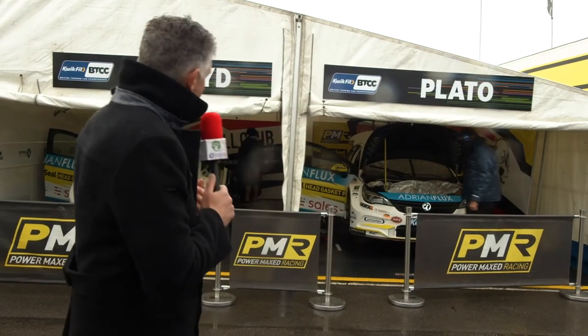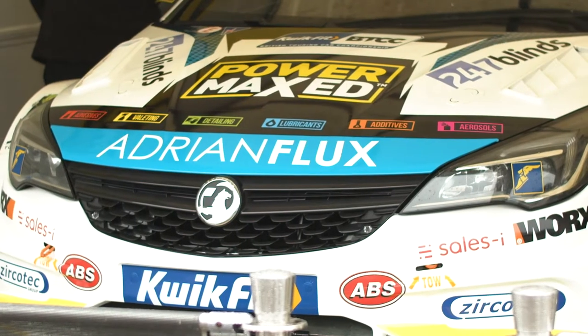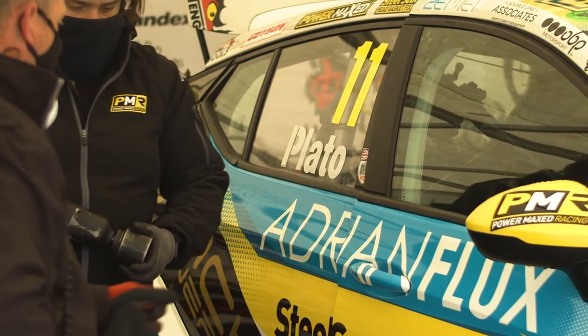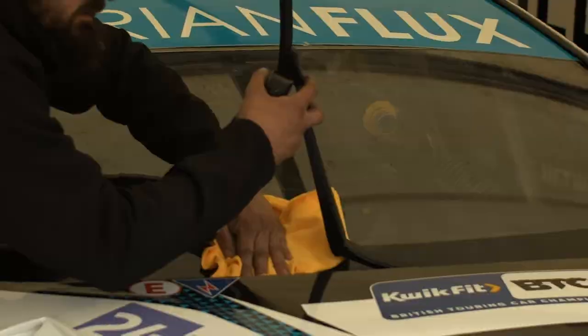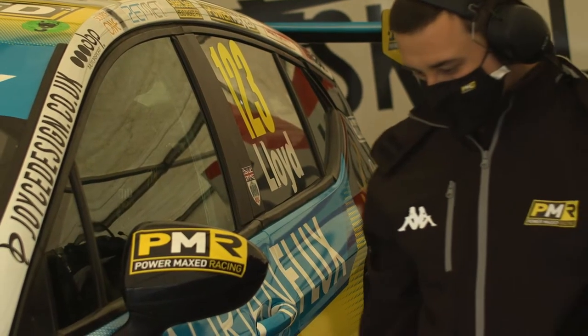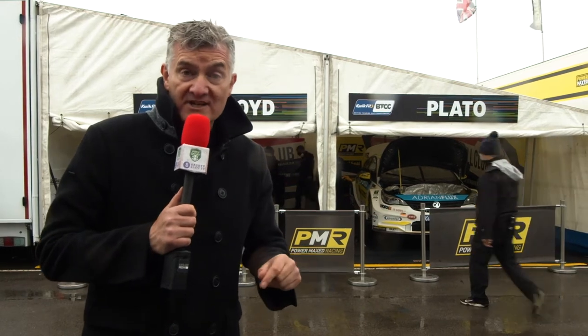So again, another team who are really looking really, really strong after the media day is the Powermax team. And looking through here, we've got two Vauxhall Astras, two great drivers. Jason Plato, who is the most experienced touring car driver ever, knows what he's doing. If anybody can win touring car races, he can. Alongside him is a bit more of a young hot shoe, Dan Lloyd, supremely experienced, been racing over Europe in the last few years in touring cars over in TCR.